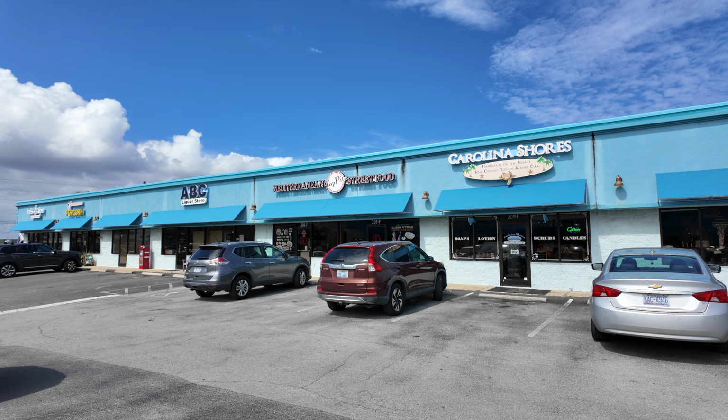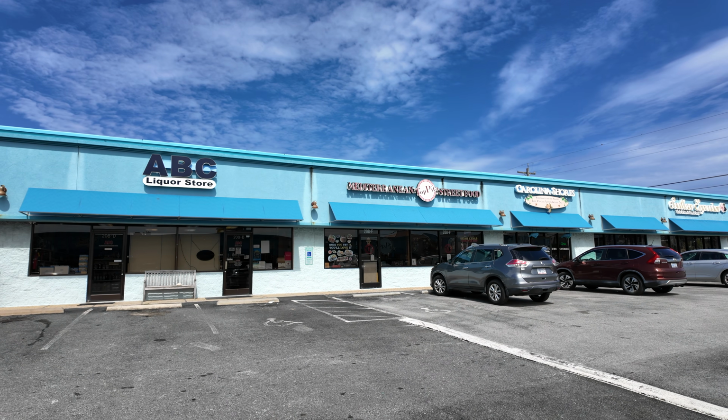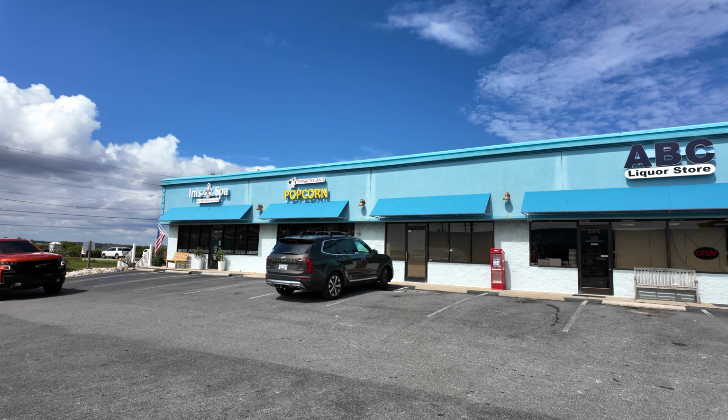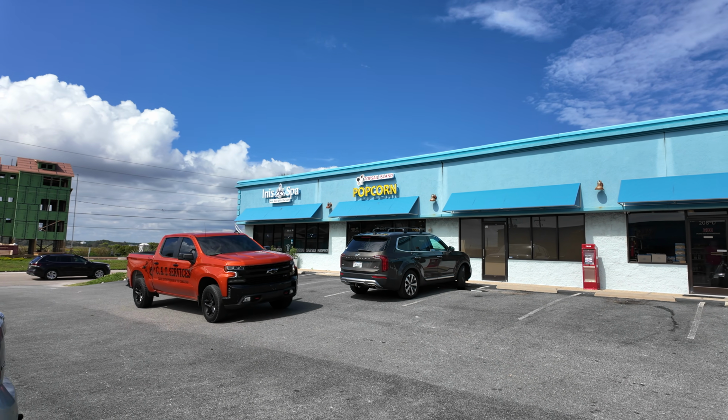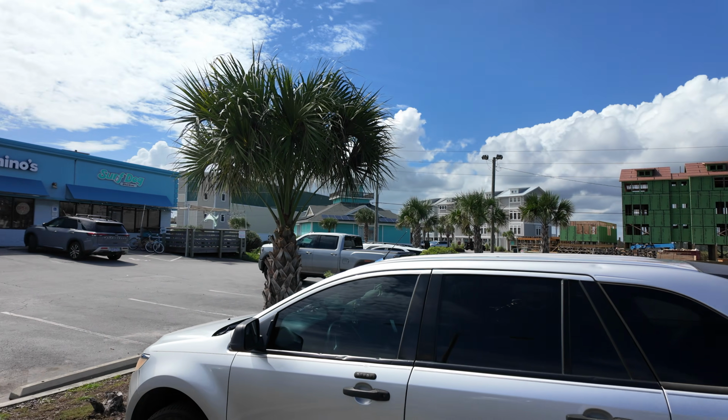Mediterranean street food. Bet that's good. And right next door to the Mediterranean street food, we have the ABC Liquor Store. We got a Topsail Island popcorn. We got a whole store dedicated to popcorn. How cool is that? We have a spa down there on the end.